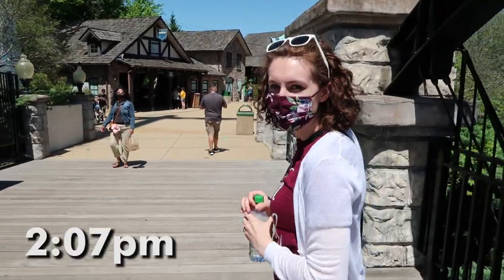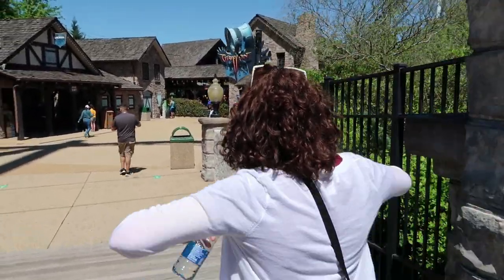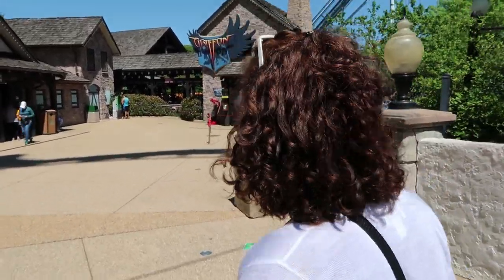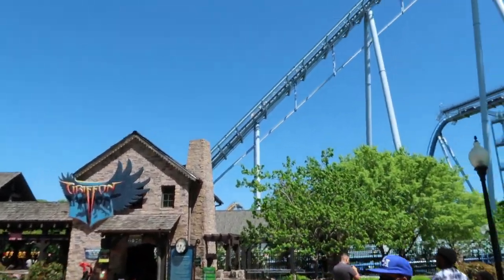All right, after watching it from all around the park all day, we are finally about to go join the Griffin queue. This is our first ever dive coaster. Never been on a dive coaster before. So this will be an experience to remember. And for you to remember, right along with us.